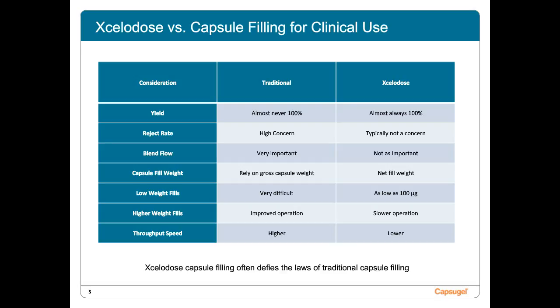And for higher weight fills, traditional capsules always work better. Xcelodose, we can still achieve higher weight fills. However, it does result in slower operation. And then, of course, throughput speed, traditional capsule filling is higher, and Xcelodose is lower.